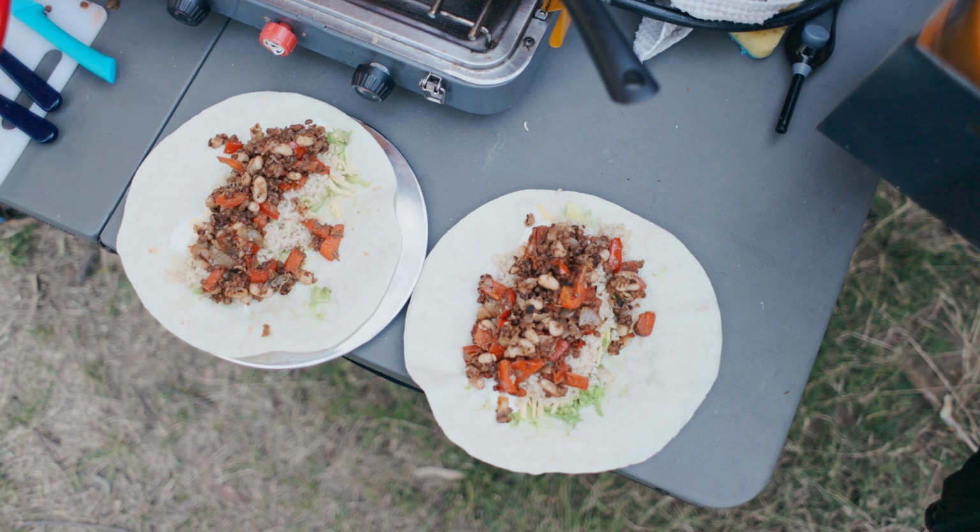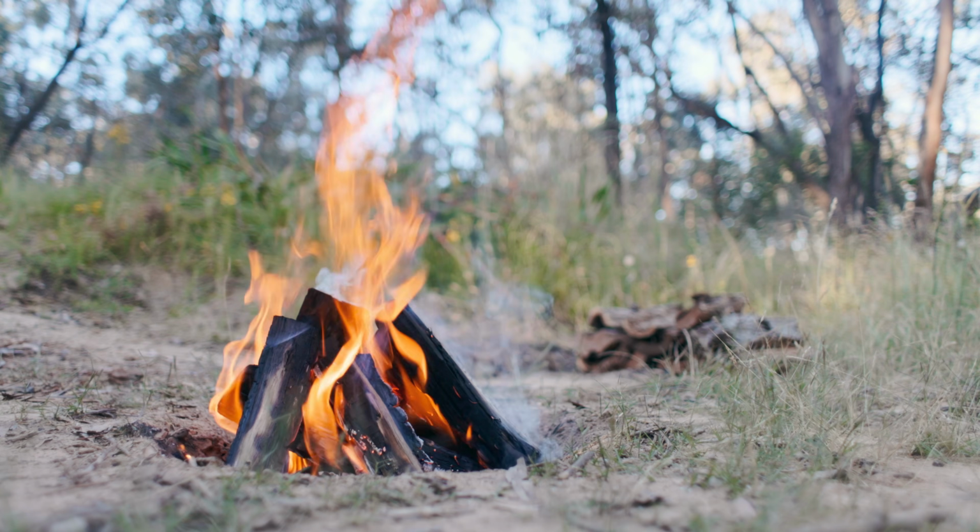After whipping up some hearty burritos for dinner, we settled in for a warm night around the fire.